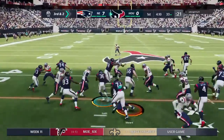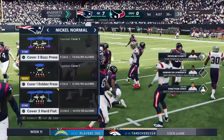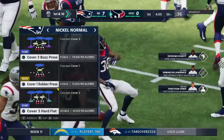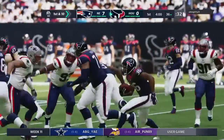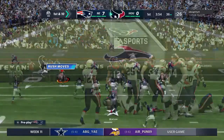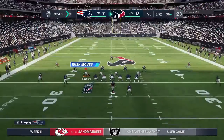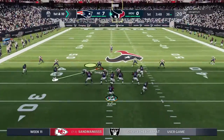They'll try and run here with Swift. And he's able to get the first before he's taken down at the 36. 3 yards there, good enough to keep the drive moving. Well, partner, none of these runs individually have added up to a whole lot. Now 3 plays, all 3 short runs, but together a first down. Yeah, it's amazing how the narrative changes when you string them together.